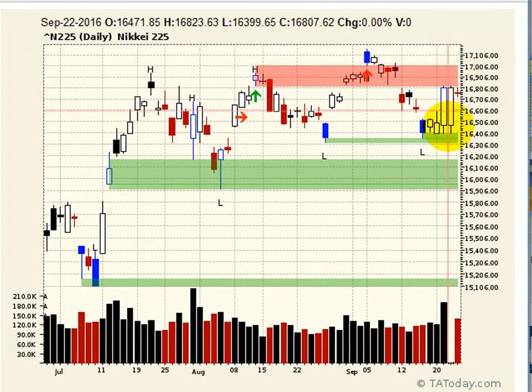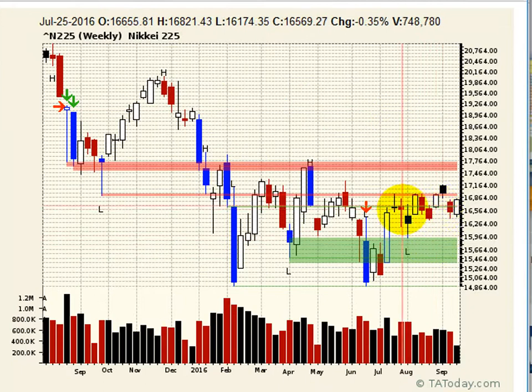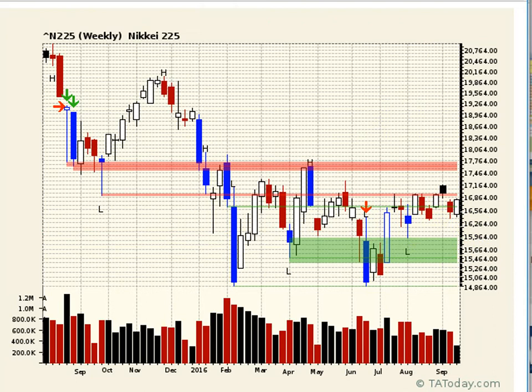Over on the Nikkei, we got a bad quote here we need to get rid of, but on the Nikkei you had a big push up and then a little doji. If you come here on the weekly, this thing's still gyrating towards the bottoms. A lot of that is due to the yen, and that's one of the big questions: what is the yen going to do? It's one of the things you have to monitor.